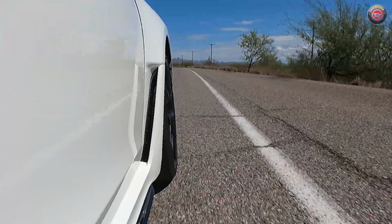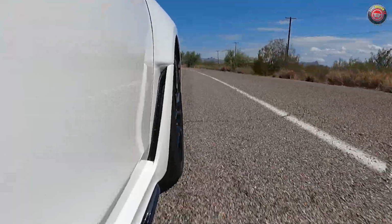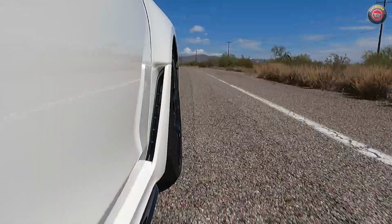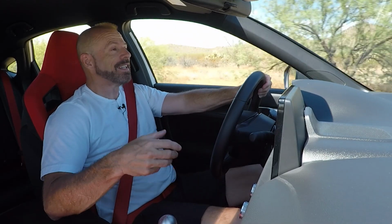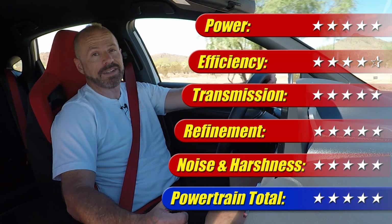This shifter with the shift gate that it's got works absolutely precise and great. It doesn't hang up. So if you're a driver who just likes to be fed by your car and rewarded for driving it hard and raw, this works. Not only does it have the power, it's got refinement, it's got the sound experience, but it's actually somewhat efficient given the horsepower that it's got. So this powertrain gets 5 out of 5 stars.